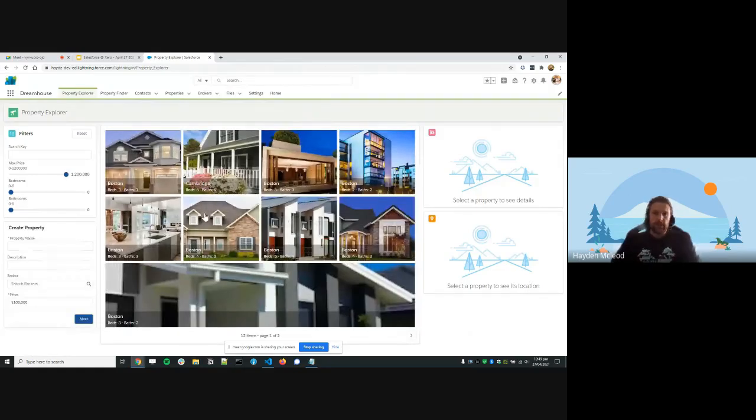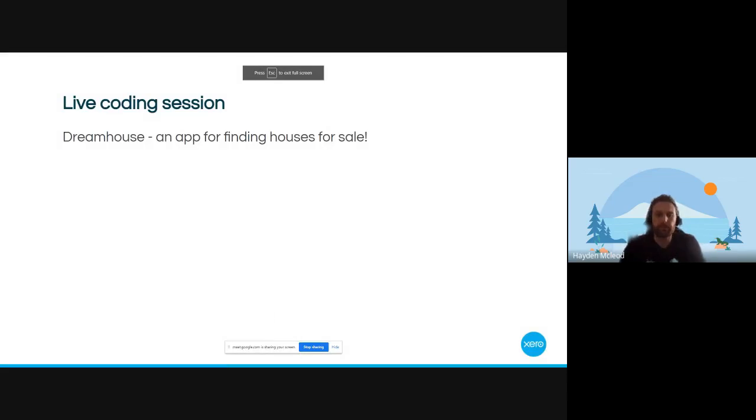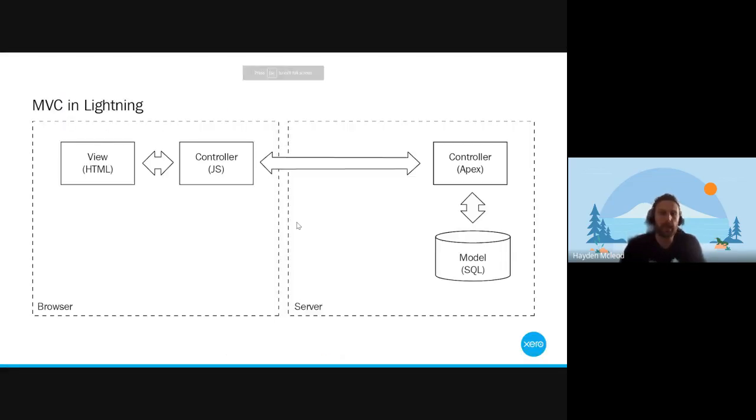Before I get into the code for this, I wanted to quickly run through the software design pattern that Lightning web components follow. If you've heard of the MVC model before, then Lightning web components follow a similar pattern, but it has an extra controller on the client side written in JavaScript.